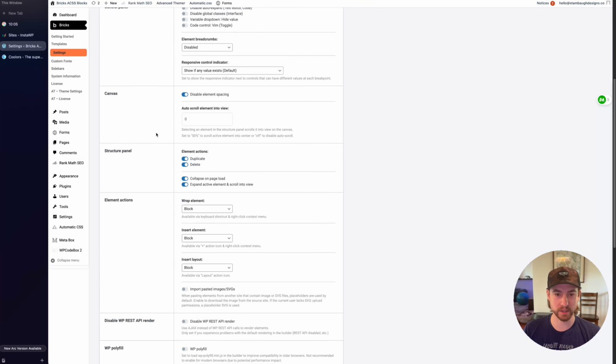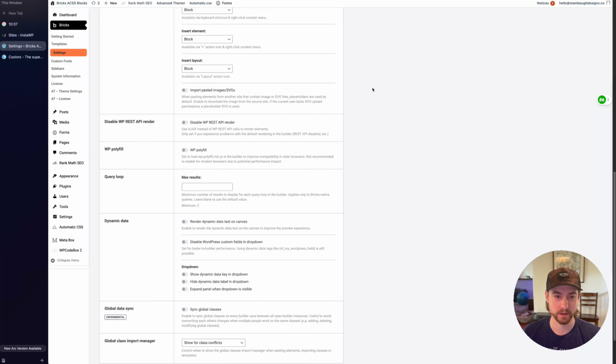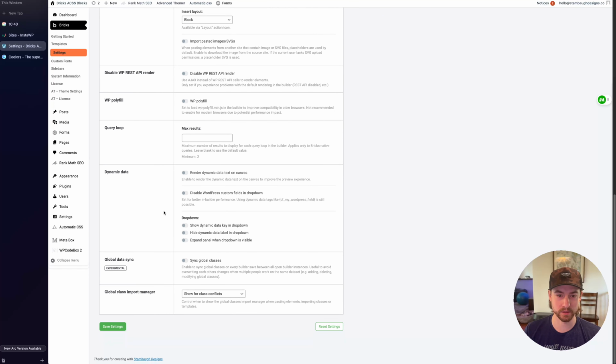Everything else is default in here except for down here in the structure panel. I want to turn all this stuff on. I want to be able to duplicate, delete. I want everything to collapse on page load because by default, Bricks opens the structure panel and it is super annoying. I want to collapse everything. And I also want to expand the active element and scroll into view when you click it. I don't know why this isn't default. It should be, because obviously when you click on something, you want to go look at it, right? So everything else is good here.